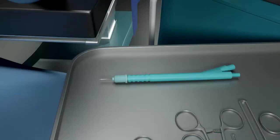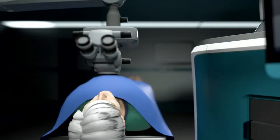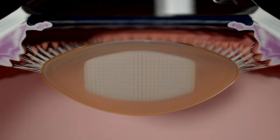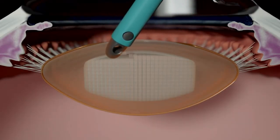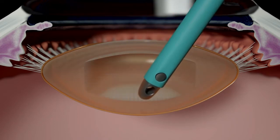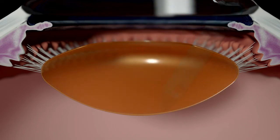The surgeon can connect the tubing to the irrigation aspiration cannula and complete the procedure by aspirating the lens and cortex fragments and inserting the intraocular lens.